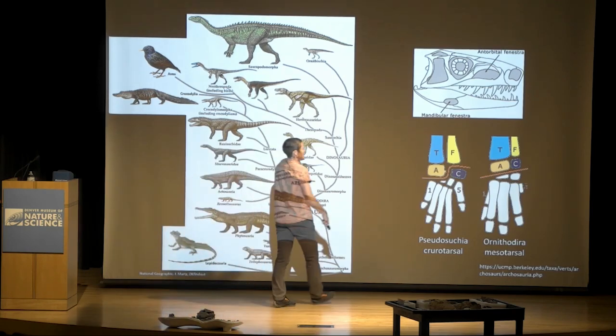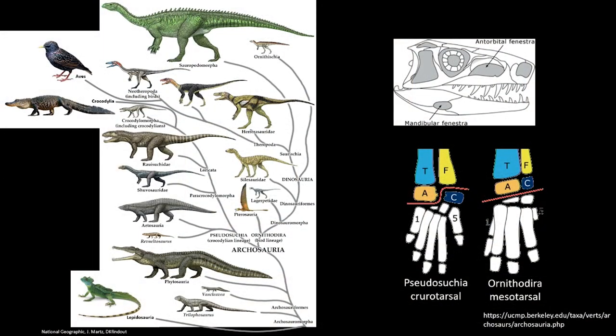So they have an antorbital fenestra, they have a mandibular fenestra. Those are just holes in the jaws which allow for muscle attachments. And then the difference between the groups that split into birds and crocs are largely the ankle joint.